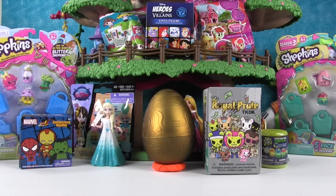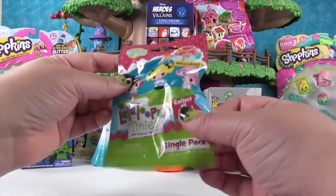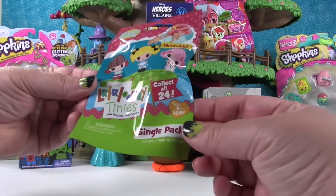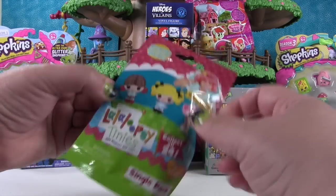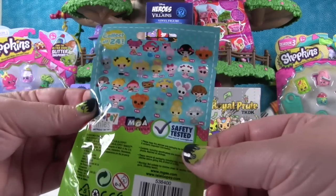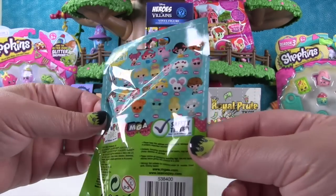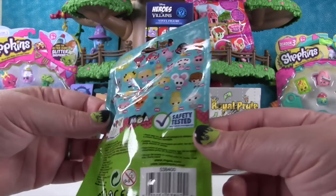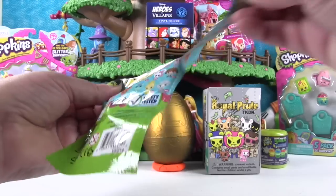Okay, let's get to opening stuff. We're going to start right up here with this Lala Loopsie Tinies. This is a single pack, and it comes with one character inside. It's going to be one of these. And these are wearable, meaning you can turn them into jewelry, like bracelets or earrings or different things like that. So that's pretty cool. Let's see which one we get.